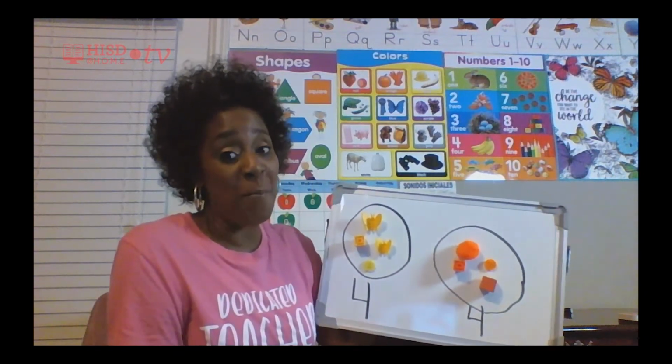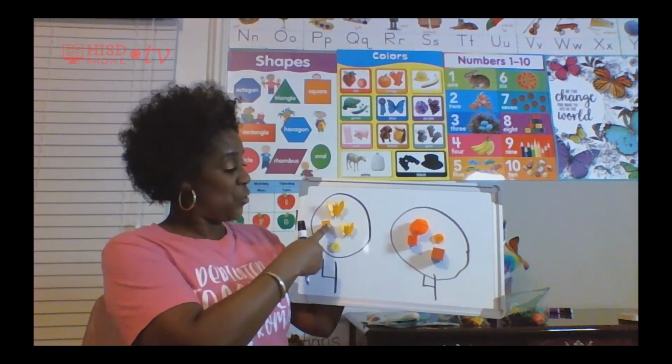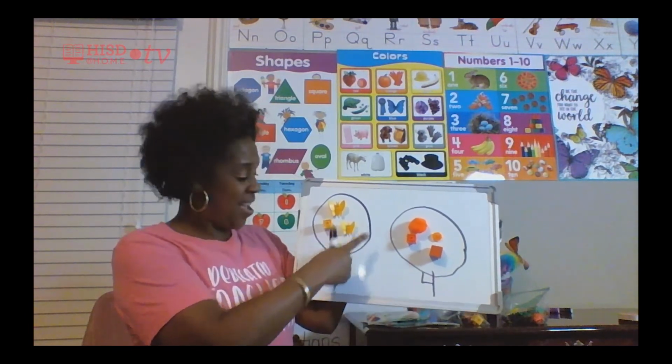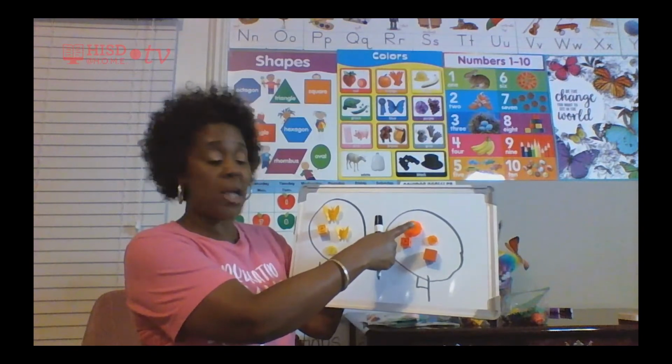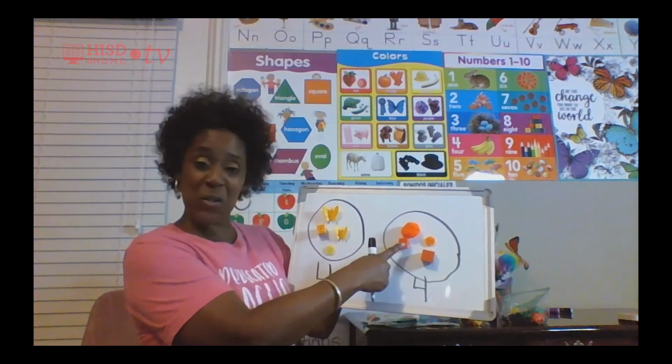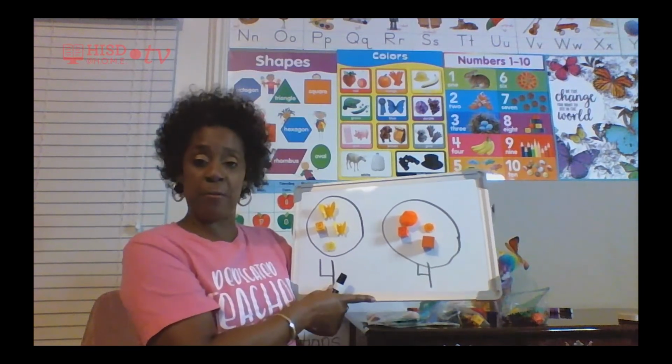You ready? Let's count one more time. Go. 1, 2, 3, 4. And we wrote the number 4. Let's count the orange. 1, 2, 3, 4. And we wrote the number 4.